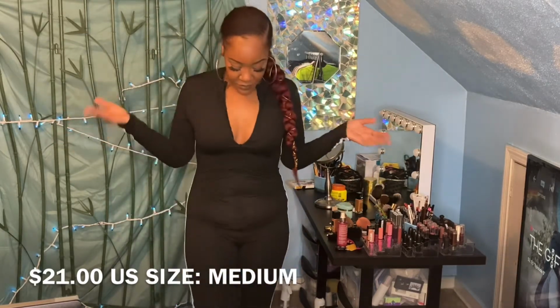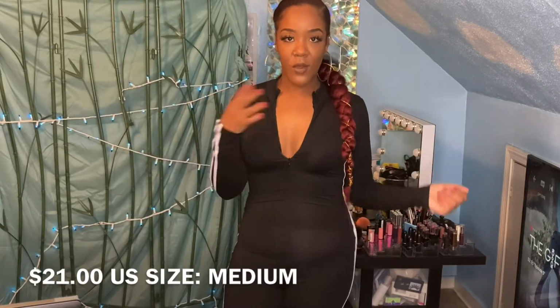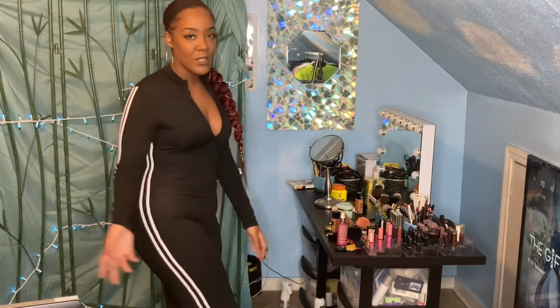So you could have it zipped down like this, you know, for a little added flair if you want. You could put a necklace here if you wanted to, or just leave it. But I love this. I would definitely pair this with some cute sneakers, like black and white sneakers, or any black sneakers with a pop of color. You could do that too.